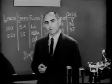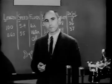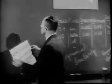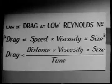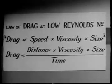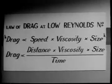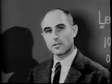About 100 years ago, Sir George Stokes, by using the postulate that inertial forces are completely negligible, was able to derive mathematically a simple formula for the drag of an object at very low Reynolds number. According to Stokes's formula, the drag is directly proportional to the speed of the flow, to the viscosity of the fluid, and to the size of the object. The constant of proportionality is a pure number whose value depends only on the shape of the object.